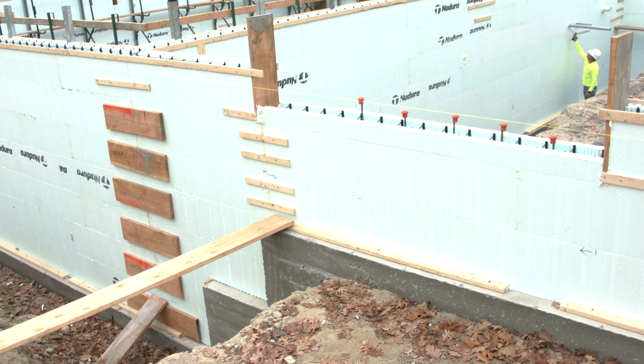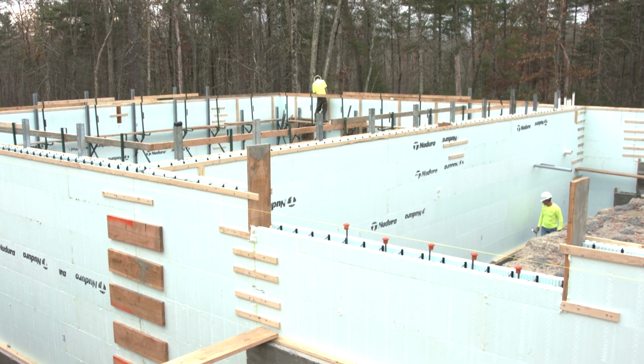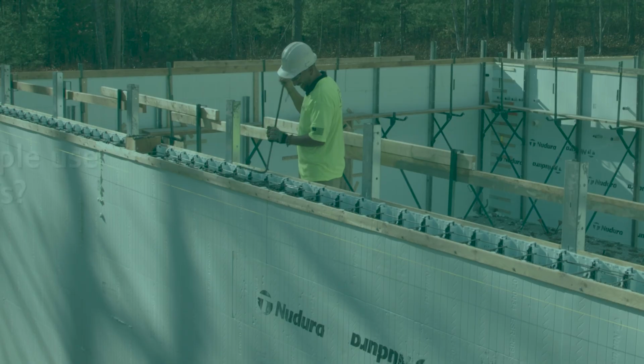That's something that you don't get with the insulated concrete forms. If there is any moisture in the concrete, it can't emit into the living space. So it's a comfort level that you can't get, and very difficult to put that comfort level into words. But once you're in an ICF basement, you'll know exactly what I'm talking about.